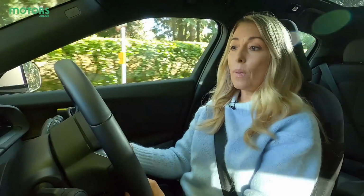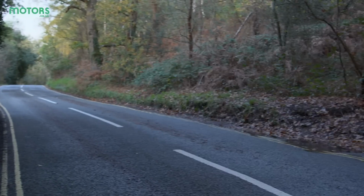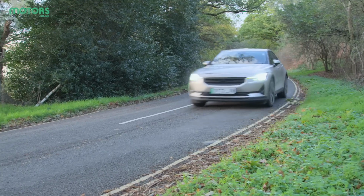Your tyres are the one point of contact between your car and the road. As a result, they are of vital importance and make a particularly big impact during winter time. But why do tyres make all the difference when the temperature drops and the weather worsens? Let's take a little look.